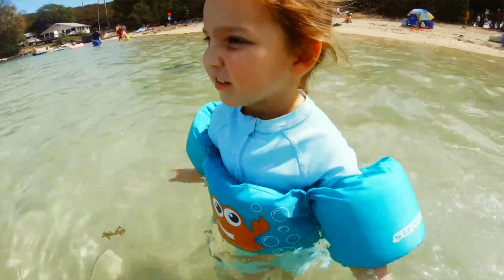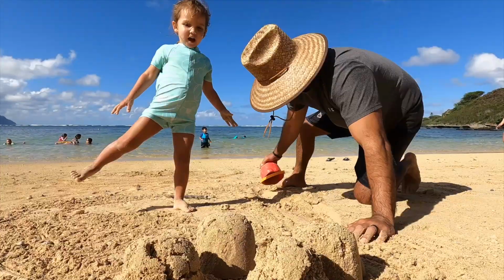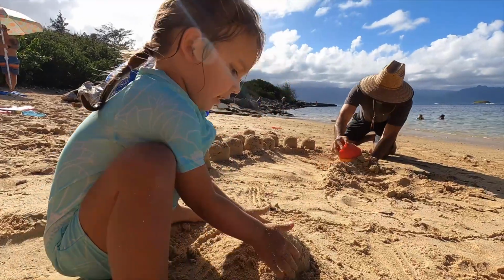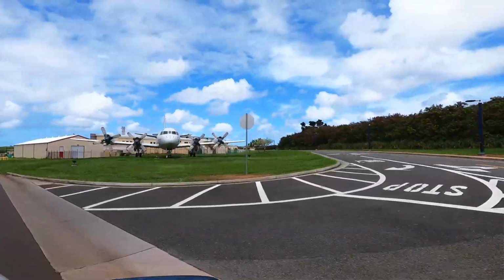The lack of waves means that my daughter Ava can play in the water without being toppled or sucked out to sea. There are no bathrooms or showers, but there is a little patch of trees where you can do your business, or there's always the ocean. This place really isn't that much of a secret, and it's not hard to find. All you have to do is Google it on your smartphone and it'll pop right up. Just make sure that you're going to the one on Kaneohe Marine Corps Base, and also that you have access.